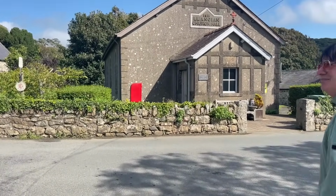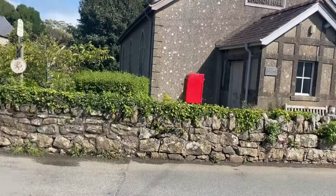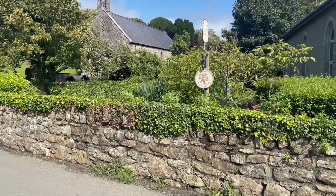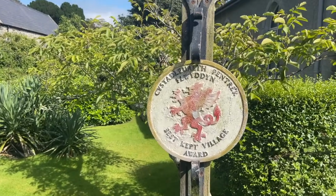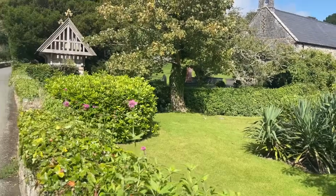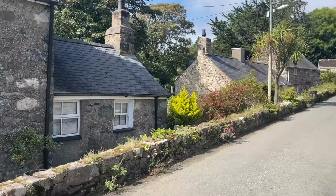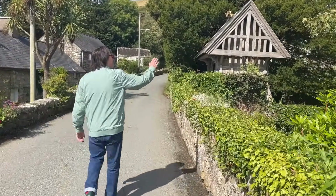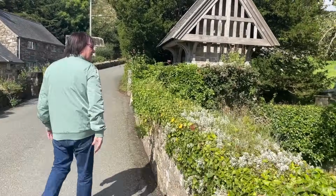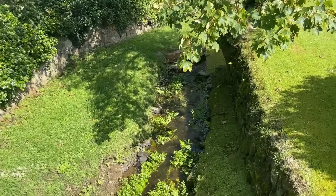But I mean, this is a beautiful village here in North Wales. I mean, we're pretty north now, you know. Best kept village award. Wow. I can see why. Fantastic, isn't it? And here is the churchyard and the church. It's got a little stream running through the village.